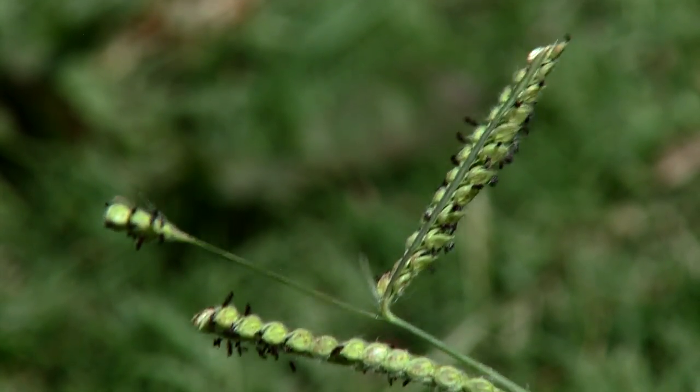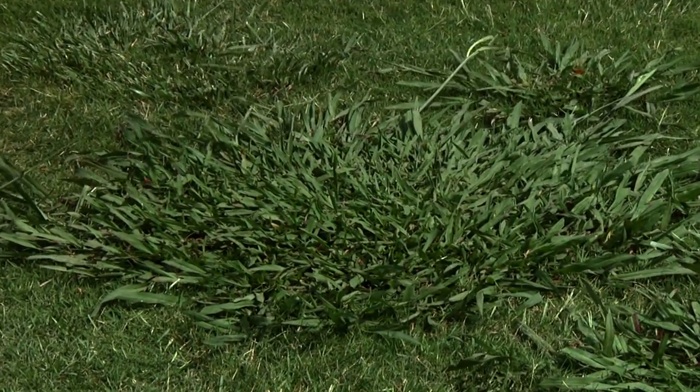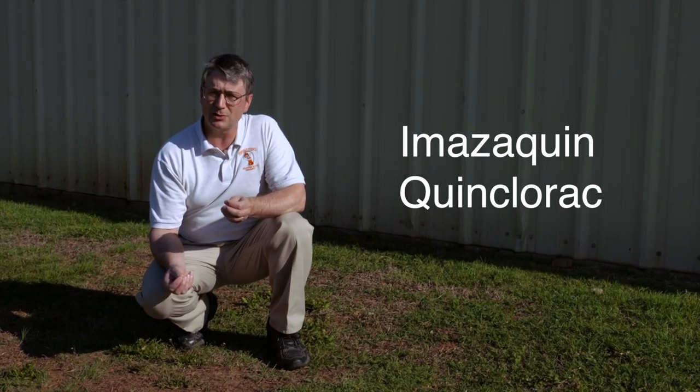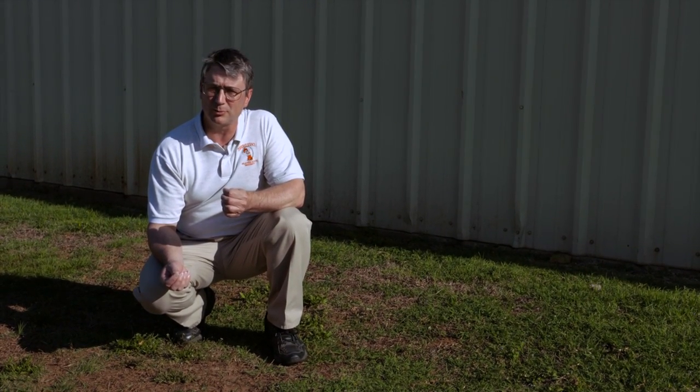Now, the consumer has a couple different products that can be used for post-emergent control. One is imazoquin, the active ingredient in Image, and then also quinclorac, the active ingredient in a product such as Drive, or in some of the major box store three-way mixes of both post-emergent broadleaf and also post-emergent grass herbicides.